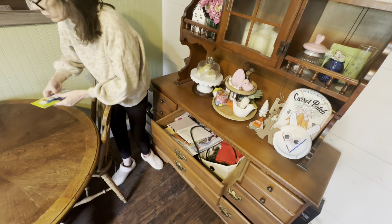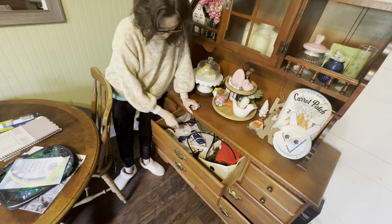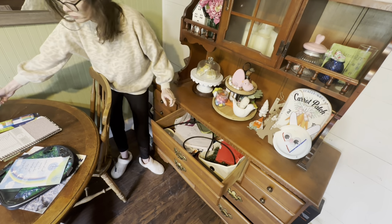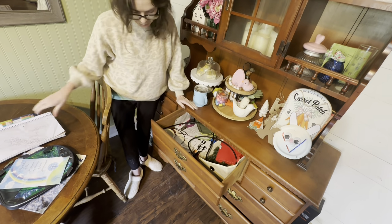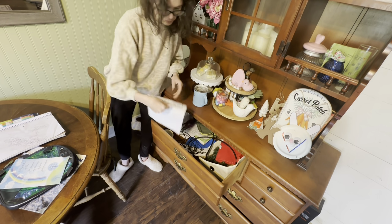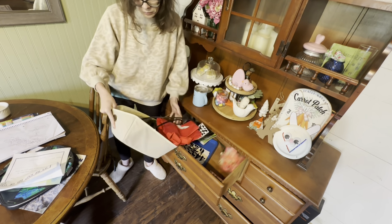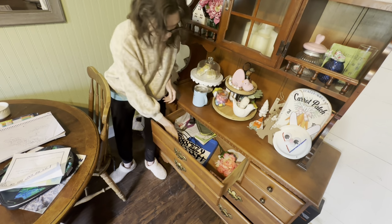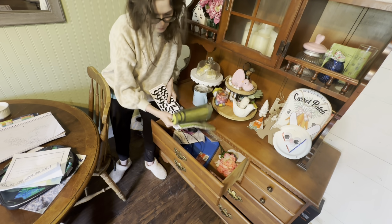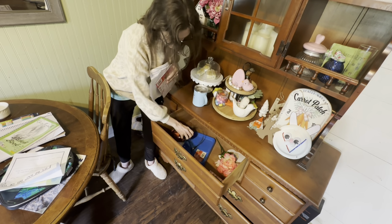Just being completely honest with you guys, I really, really did not want to do this. I had to get up and convince myself today's the day I'm gonna do this hutch, because I have just been procrastinating it. Do you see all this stuff in here? It's very overwhelming. So this is the perfect opportunity for you to get up and declutter something alongside me. I'll be your buddy. We can be declutter buddies and get the thing done.